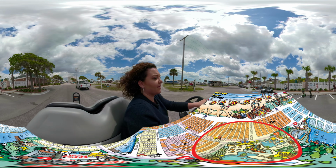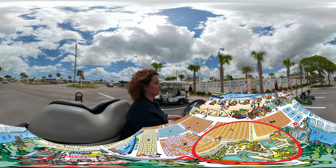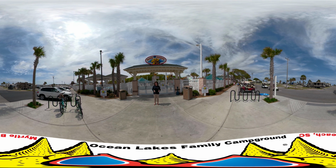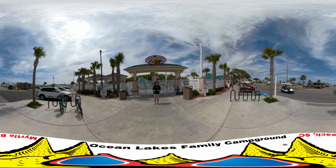So we are here. We're pulling up to Sandy Harbor. Let's go check it out. This is Sandy Harbor, our 2-acre water park. It's included exclusively for our guests. So if you're staying in an annual lease site, a campsite, renting a house, or are a guest of an annual lease site owner, this water park's just for you. So let's check it out.